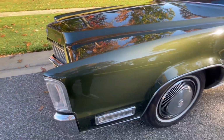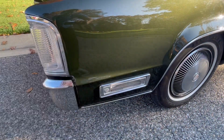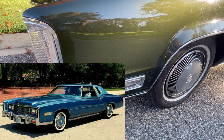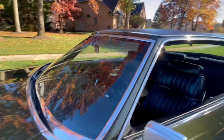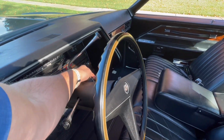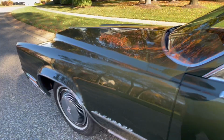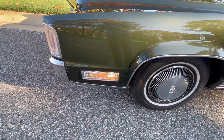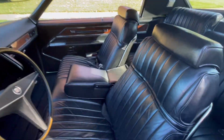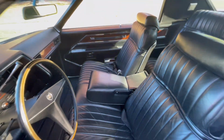Next is the huge cornering light down here. Later Cadillacs would have it up in the fender, but this is pretty low. And it is huge, and it does illuminate. I'll turn it on so you can see it. There you go. Neat, handy-dandy feature. And you hear that mechanical clicking sound.